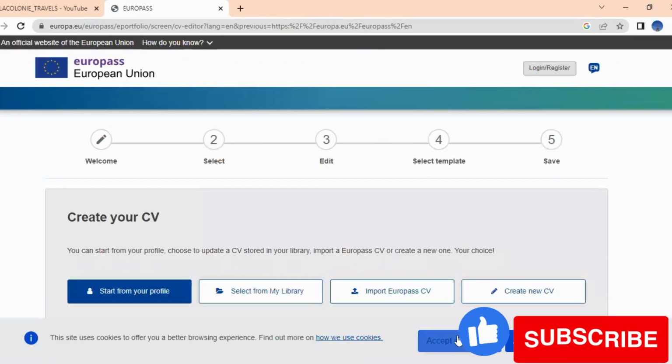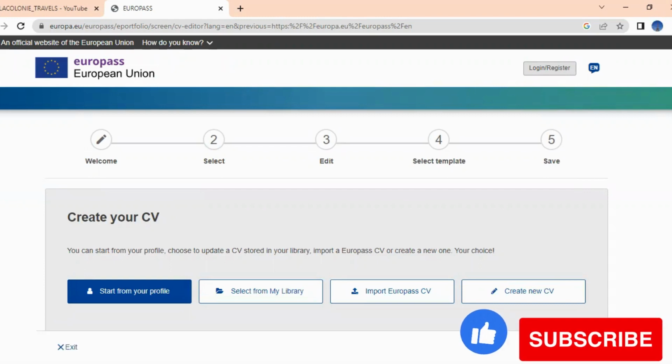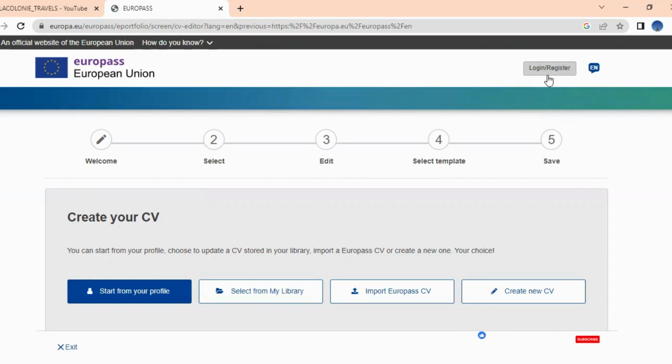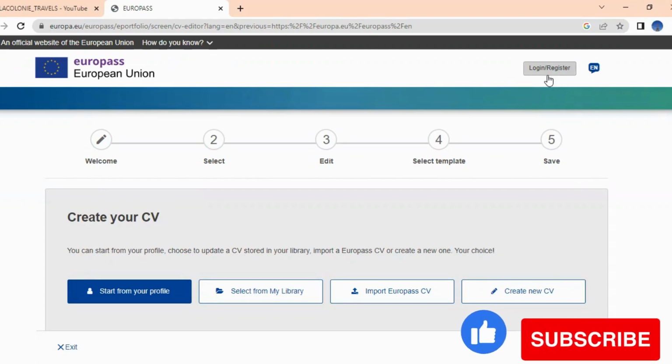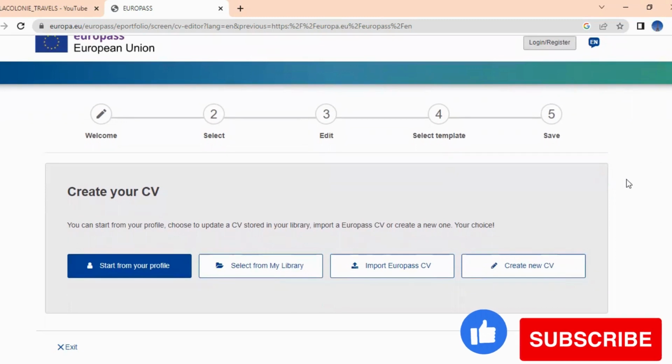Yes. So before we go on, I also like to say that you can actually have an account here. You can log in, register your details so that you can have a permanent account here. And as time goes on, you can update your CV with maybe your professional experience or your education and training and other things that you get along the way. All right, but for this video, we are going to say that we are creating a new CV.